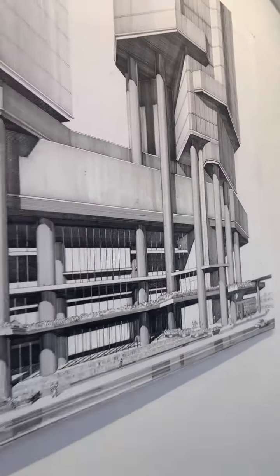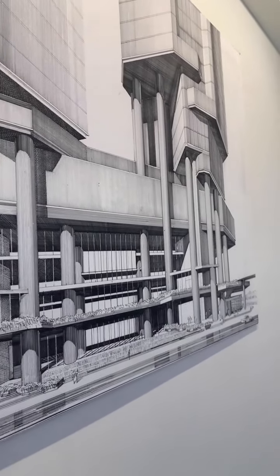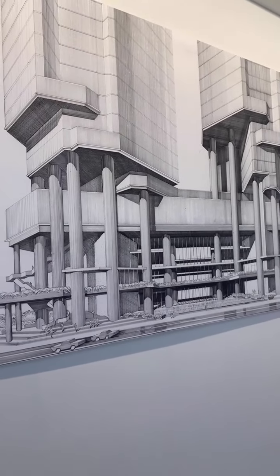Did he work with this specific landscape architect or firm? Did he specify what plants he thought would be best? That's a good question. He did not specify plants to the best of my knowledge.